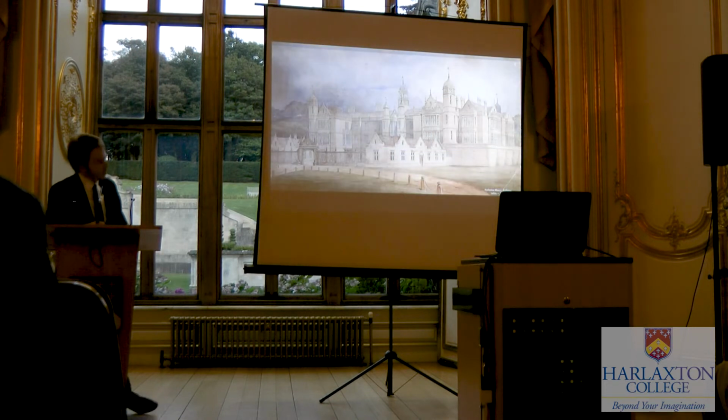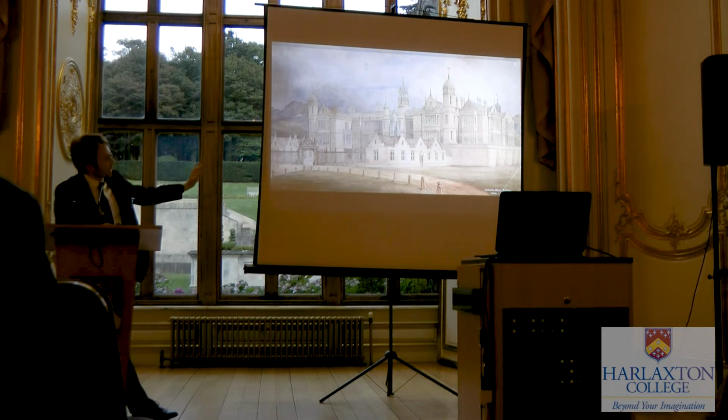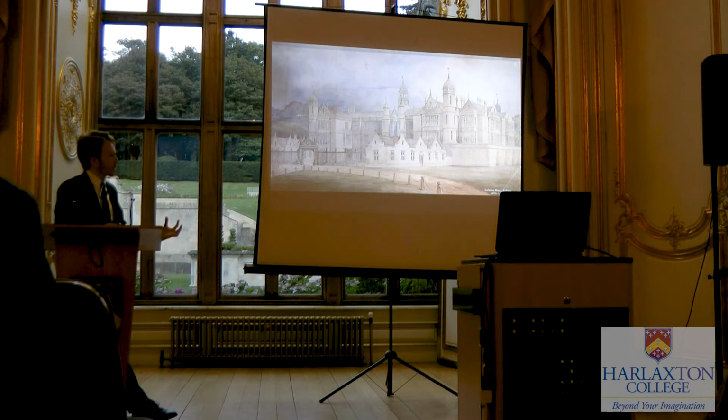This is another angle of it. It's changed a little bit, but you can see the forecourt. Right now it bows out, it bends out, feels kind of baroque. This is flat. The terraced gardens on the right are just a wall that looks kind of Tudor almost. And the whole thing looks a little bit Tudor. It looks earlier than Harlaxton. It looks like it's not quite as refined or as developed.